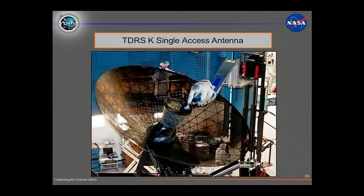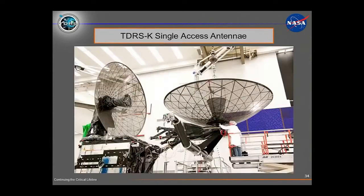Next chart, please. And this is just a nice picture of one of the 15-foot single access antenna reflectors. And there's kind of a unique piece of GSE they call the diving board, and it takes people with some unique skill sets to work on that thing. Next chart, please.